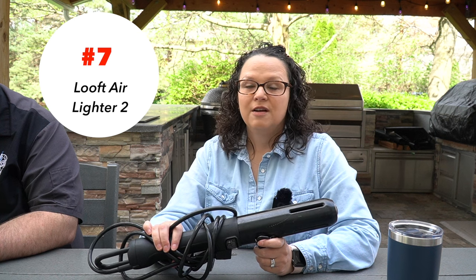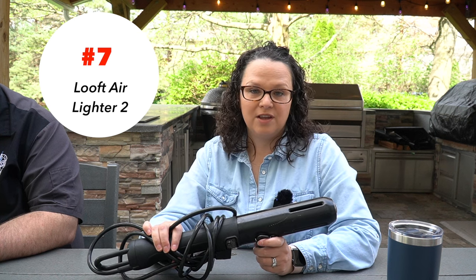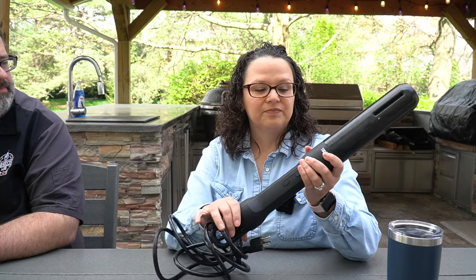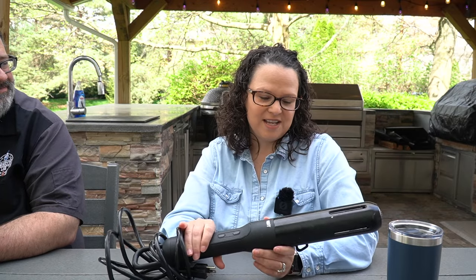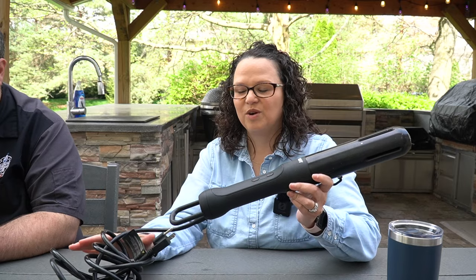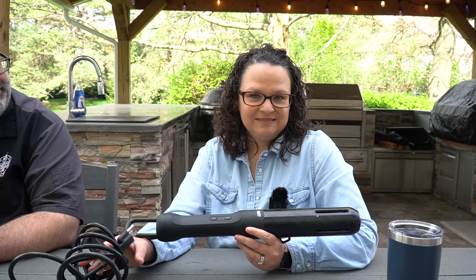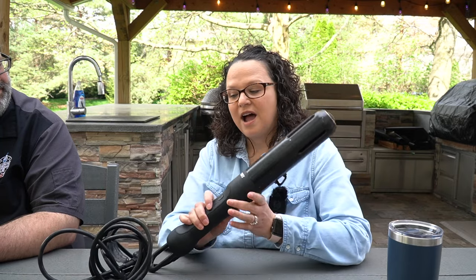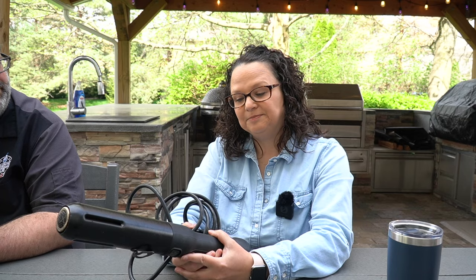If the lady in your life ever has need to create a fire, whether it's in a fire pit or a pizza oven or a grill, my preferred way to do that is with this Looft Lighter 2. It is electric. David has his preferred ways of setting things on fire, which are fun, but as a mom, I feel like this one is probably safer.